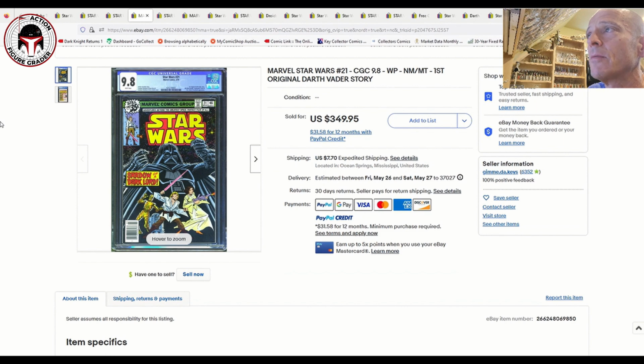Next up is one I do have in my collection, and this is Star Wars number 21. This is the first original Darth Vader story, so non-adaptation story. It's a great 70s vibe to this cover from 1979, Shadow of a Dark Lord. Beautiful cover, absolutely beautiful. I'm so glad I have this in my collection. And this one's actually held up really well, despite the comic book market on the downturn. This one sold for $350. I paid $338 for mine.